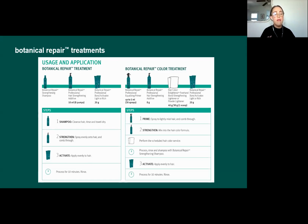Once I have that measured out, I'm going to spray that evenly onto the hair. Just like with botanical hair therapy, that spray bottle is going to break down that molecule even smaller so that the delivery on the hair is at its max performance. So spray that product onto the hair evenly throughout. And then I like to comb it through to make sure it's evenly distributed. I'm just spraying it until my 10 milliliters is gone, right? Now, there's no pause before the next step. Step three, the activator, can now go directly on top of that.